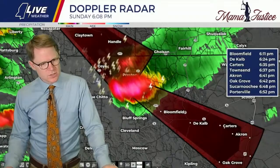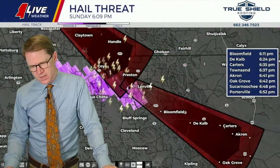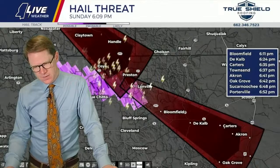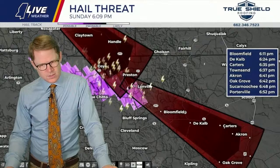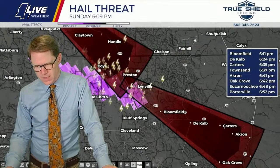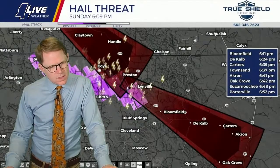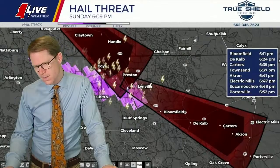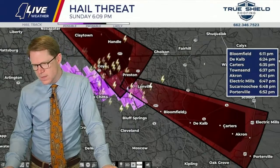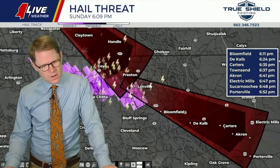Using our True Shield hail swath on this to see where it's produced. It does have that going maybe a little bit farther east than where I have my track here. So let's go ahead and adjust the track just a little bit. Give me a moment to get that one selected, and I think we'll adjust that one up slightly. There we go. I think our times stay pretty much the same, but that's probably a better shot on the track.